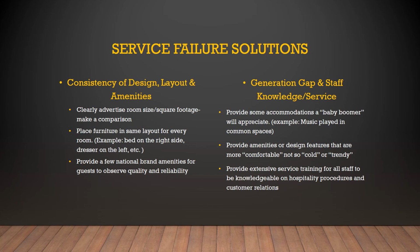And finally, our second service failure, the solution, to help close the generation gap and educate the staff on knowledge and service. Provide some accommodations. We keep going back to the generations between millennials and, so maybe it's the baby boomers that don't feel welcomed at the hotel because they're not hipster enough or trendy. So provide some accommodations that they would appreciate.